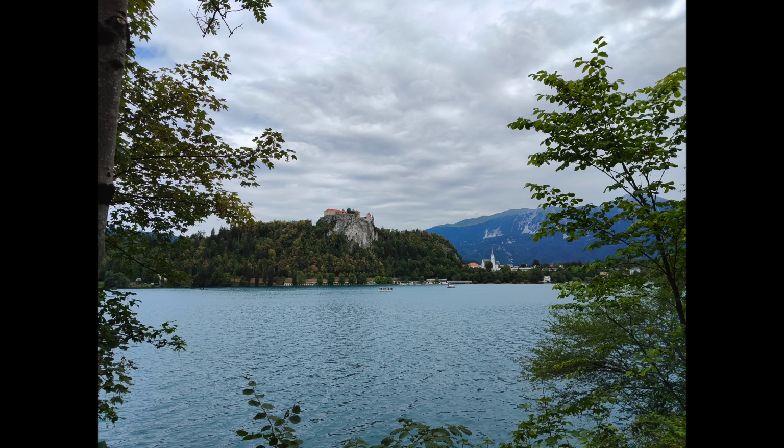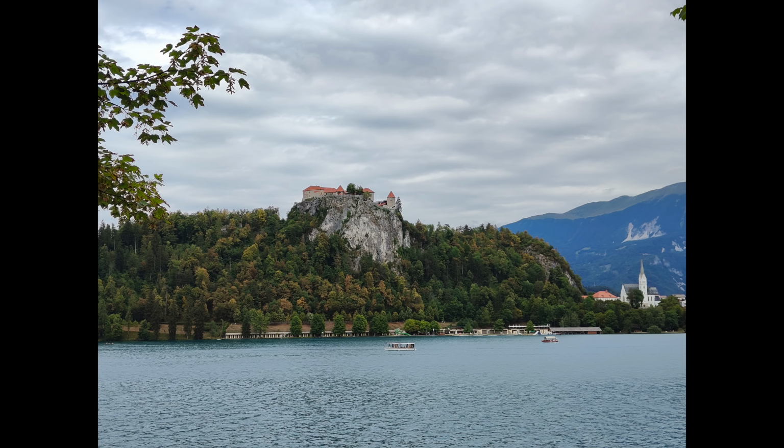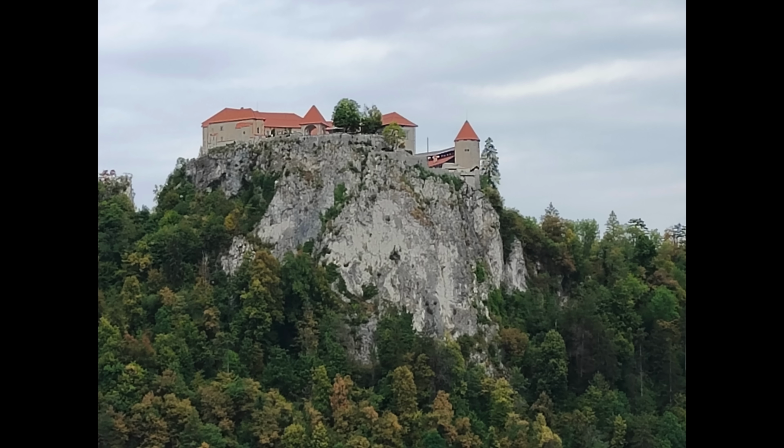And while you can digitally zoom up to the 10 times level before taking a pic, you'll probably want to stop at around the 3 to 4 times level unless you want a grainy, ugly picture.